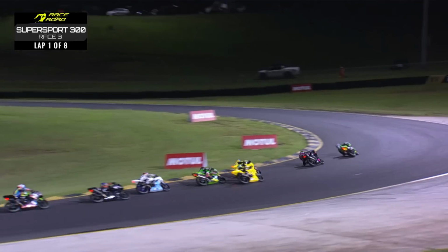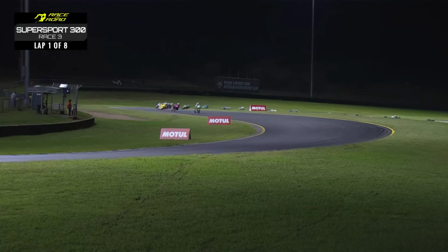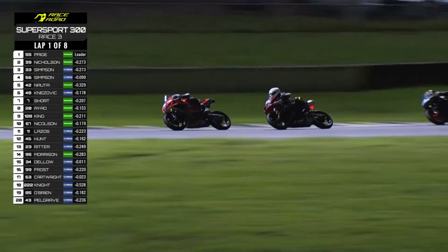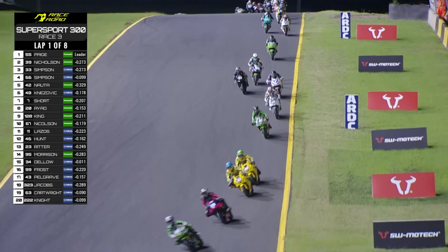A fair fight this time for Valentino. He's got the same tyres as everybody else, and he's well positioned on the MotoGo entry. Yeah, and there is Jake Page in the lead. The two Simpson brothers are up there too, Geordie and Mitch. Riley Norder got a great start. Valentino Knežević coming back from a bit of a rough weekend so far, but he's up there in that group.